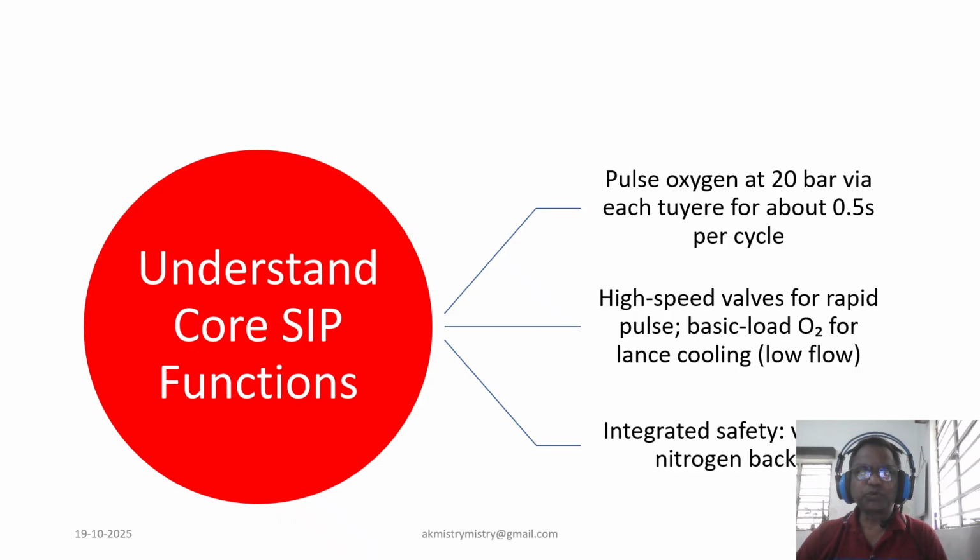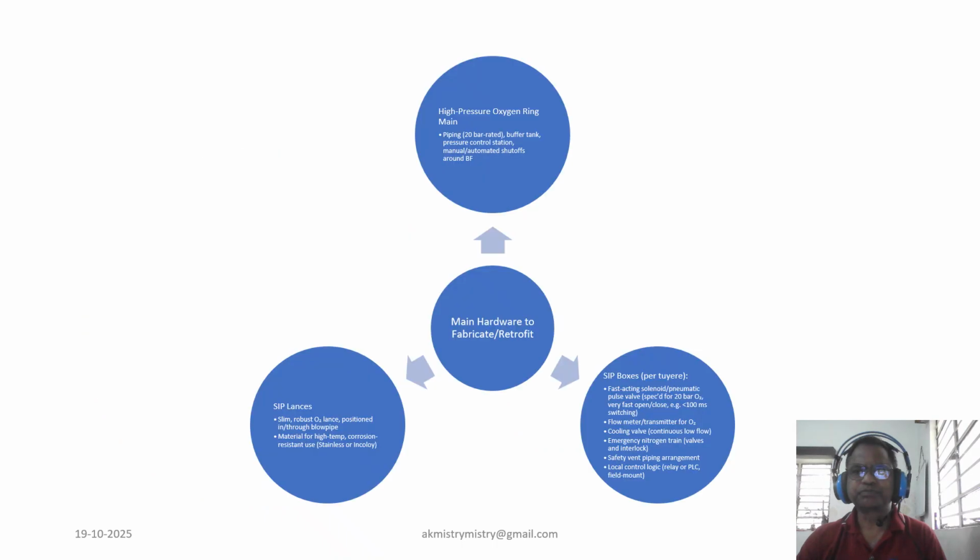Now let's explore the hardware, the bone and muscle of SIP, that is the high pressure oxygen ring main. This is the artery carrying life-giving oxygen at 20 bar. It's supported by buffer tanks, a pressure control station, and a network of shutoff valves, manual and automated.